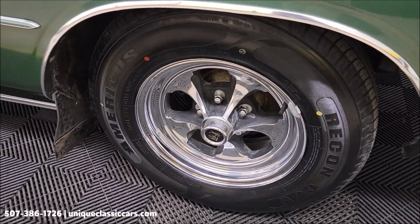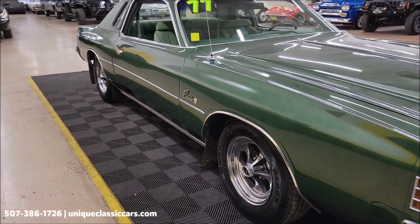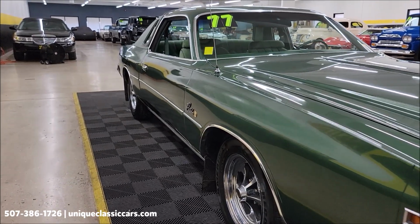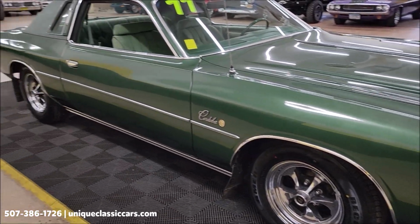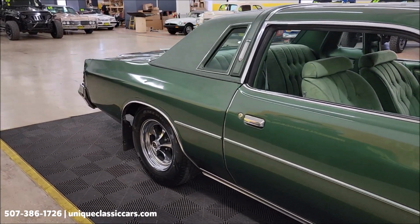Right out of the 70s. Brand new radial tires just put on. There's some other recent service work that was done to this car, and we're going to go over that as we walk around and check it out. I'd say paint shows well on this one. Is it perfect? No, but does it show well? Nice car to take to your roll-ins, cruise-ins, local shows.